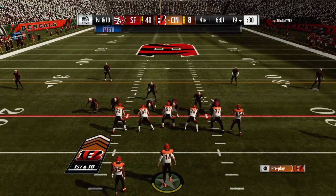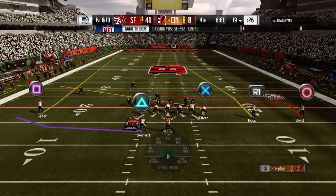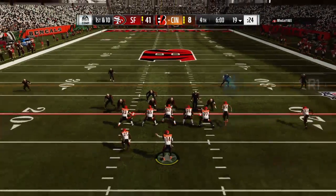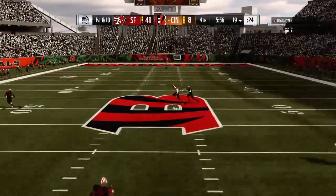And how many times have we sat in meetings with coaches and they use the term complementary football? Offense take care of the defense, defense take care of the offense. That didn't happen on the last possession. This is a chance for them to pick themselves back up.